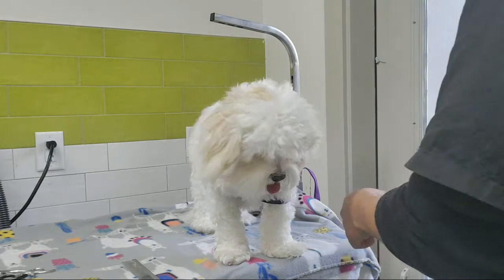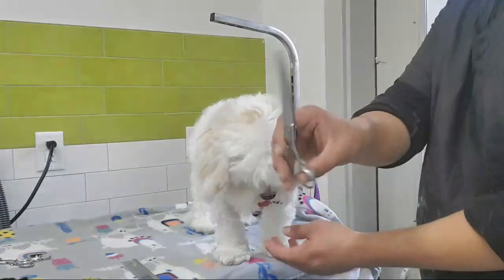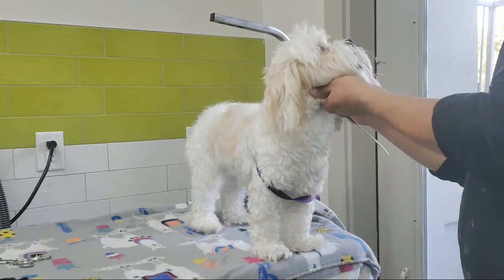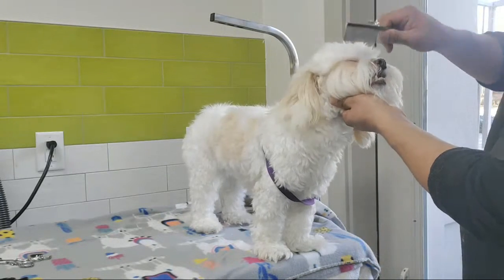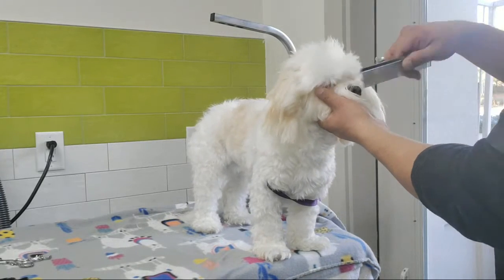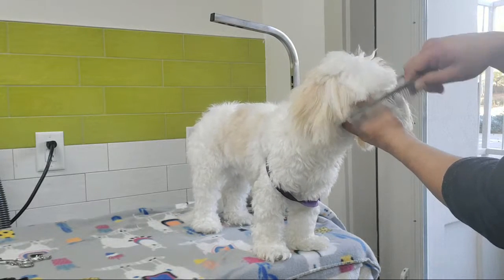So now I'm going to do his visor. For his visor, I do like to use the curved shears. So here's what we're going to do. Oh, he has beautiful eyelashes. Okay, so I don't want to cut his eyelashes. So here's what I'm going to do. I'm going to put my thumb over his eyelash to cover his eyelash. Make sure I don't clip it.